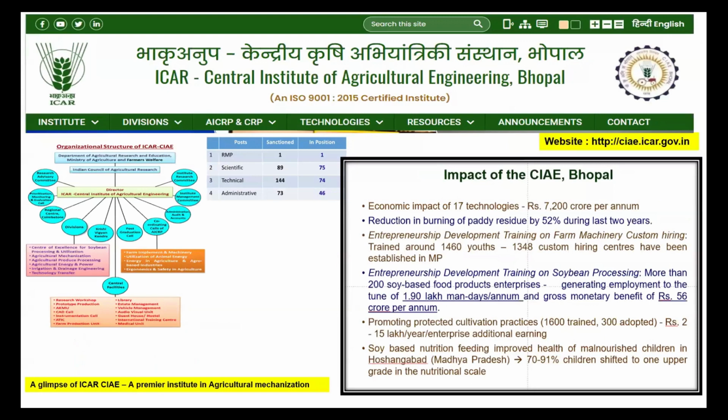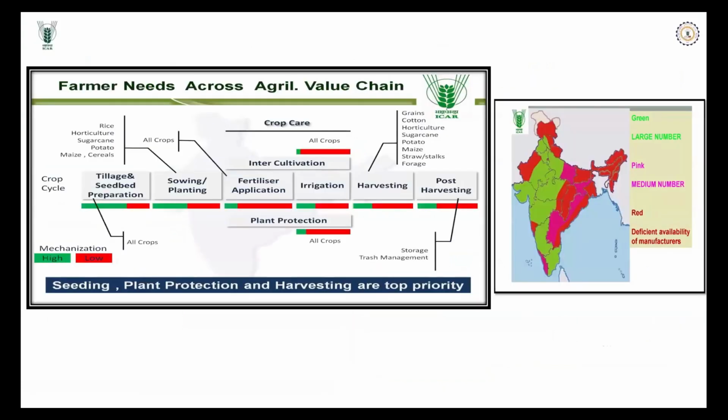A brief about our institute, maybe a minute or so. You can just go through the website I have given here, CIAE.ICAR.gov.in. This is a premier institute for agriculture mechanization, equipment, and other related things. I'll be concentrating on the equipment part, because the lecture assigned to me is targeted towards the equipment part.